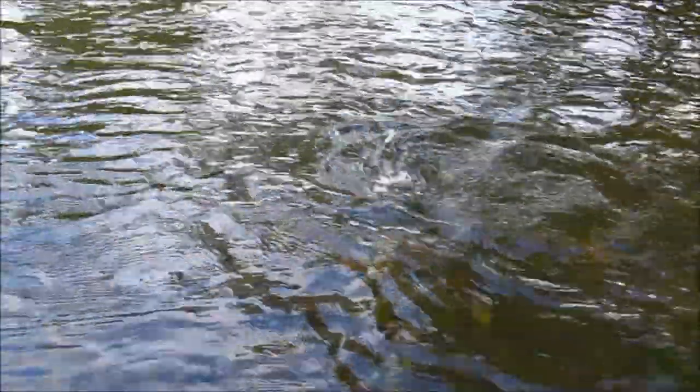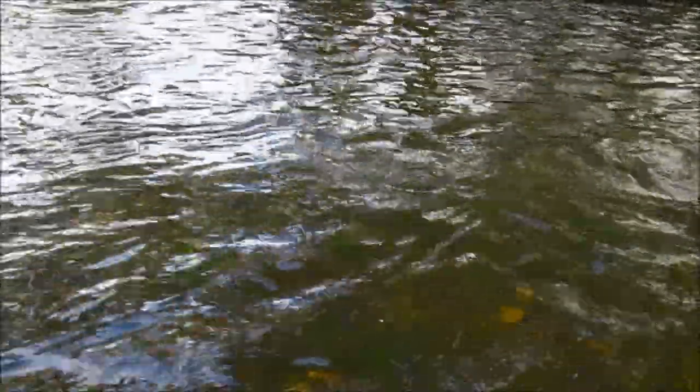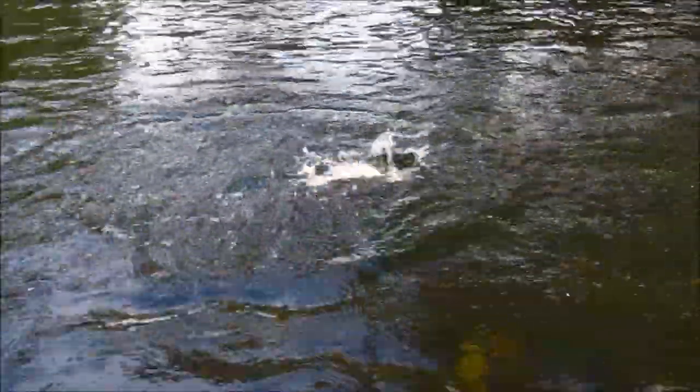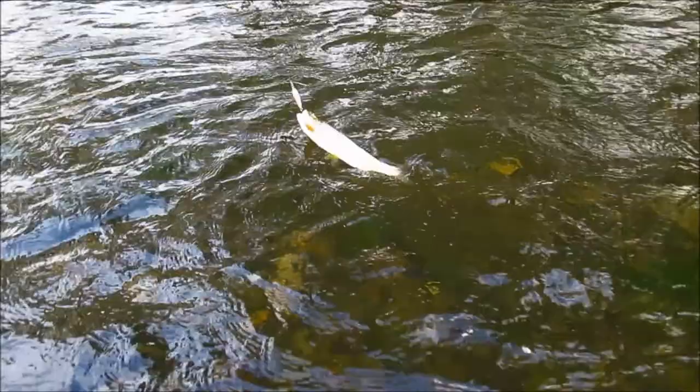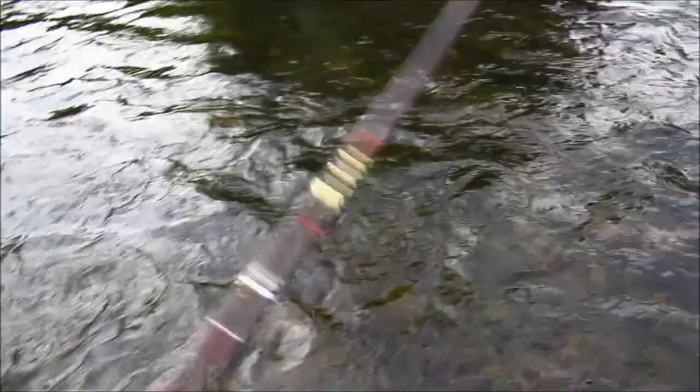Oh, I've just got on another brown here. So I cast and got him off that other riverbank. Just tiring him out a little bit. He's only just taken the bottom hook of the lure. There he is. We'll get him in the net and put him back in the drink. Oh, it's another little fella.